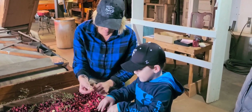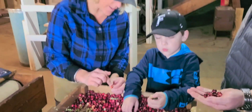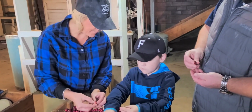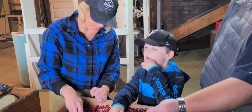So I would guess this is a bad cranberry. You don't want it to feel like a grape. You want it to feel nice and hard, like an apple. Nicked by some hail. Do you know what hail is? Yeah. If the hail comes down, it can damage our cranberries, and then they're not any good. That would get rejected from Ocean Spray. They don't want rotten fruit.